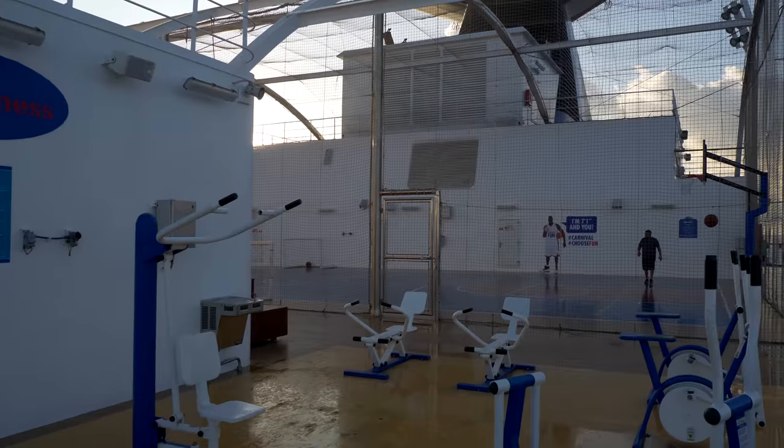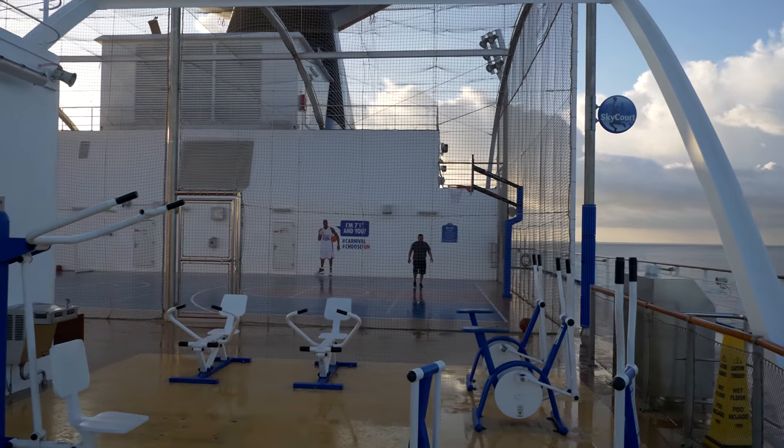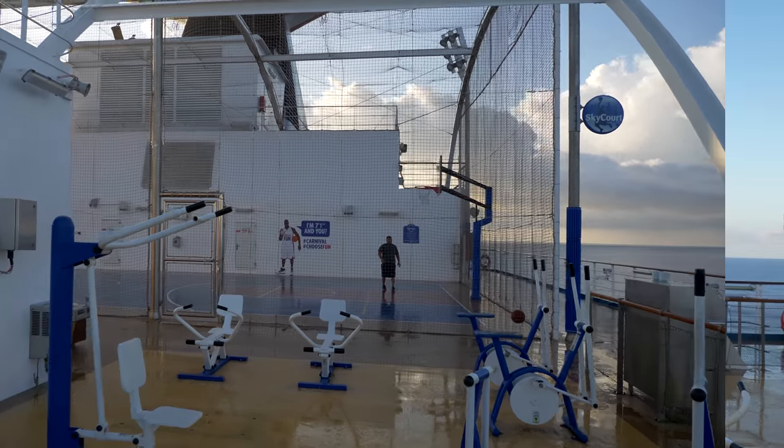At the back of Deck 12, just past the Sports Square, you'll find the basketball court, and if you like to work out outside, they have this really cool area called Sky Fitness, where they have these machines, so you can get your workout on outside. It's really cool. With the sea, with the breeze, and the sun.